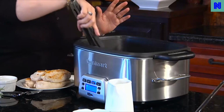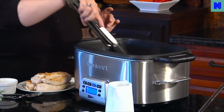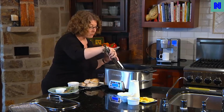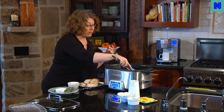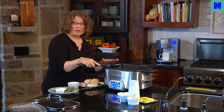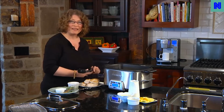The great thing about this multi-cooker is that you can switch between cooking modes. So when we're done doing this, we're going to switch to another mode of cooking. It's great because you can actually combination cook when recipes call for it. So we're just going to let that saute for 6 to 8 minutes, like I mentioned, and then we're going to go on to the next step of the recipe.